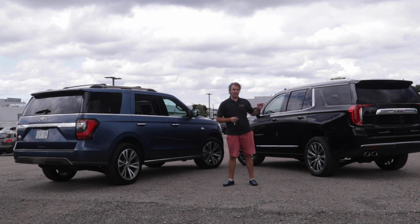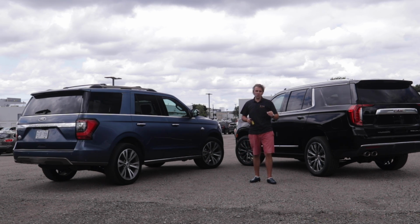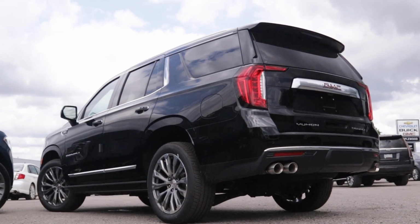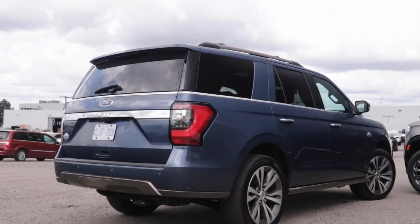What changes is actually the rear design. You see, the Denali with that massive engine this year has quad exhaust on each side. It makes it more powerful, looks powerful, and it sounds pretty good. On this side, we don't have that quad exhaust, it's just the standard.